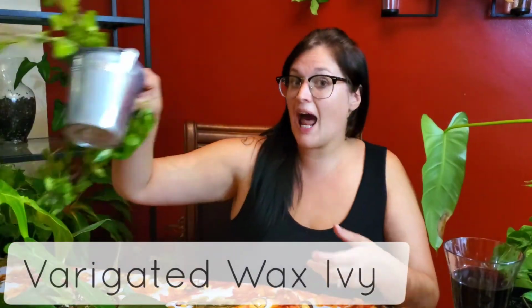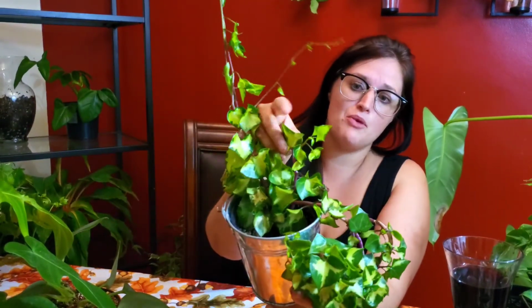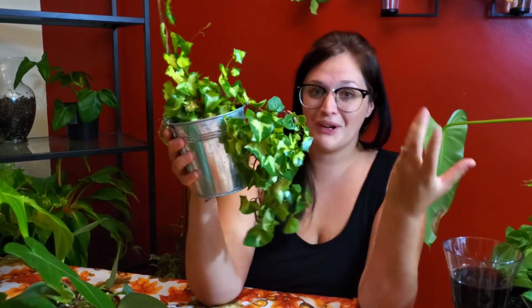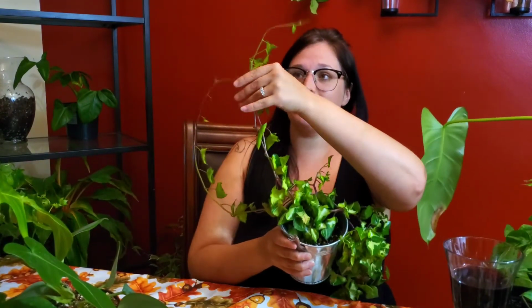And then the last one is another ivy. It is a variegated wax, German wax ivy. This one has a very thick waxy leaf. And it's so pretty. It's variegated for one. And then the stems are literally pink. Pinky purple, however you want to call it. As you can see, it's growing, it's vining quite a bit.